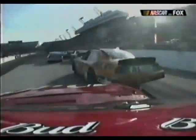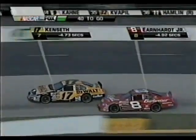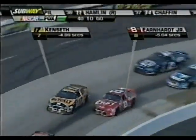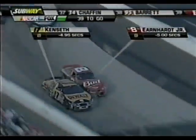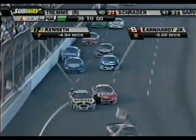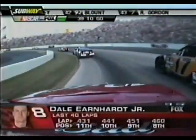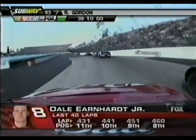Well, credit due to Dale Jr. because on that one, 12 wheels would have cornered better than 4. If he'd stayed in there, the outside car, which was Kurt Busch, would have paid the price. Junior, it's like driving a modified, where the tire sticks out over there. You got to take care of that right front tire.